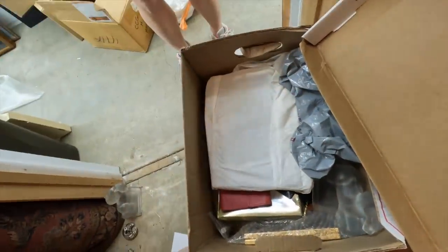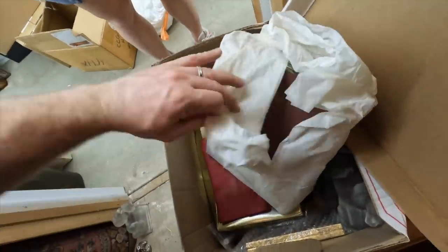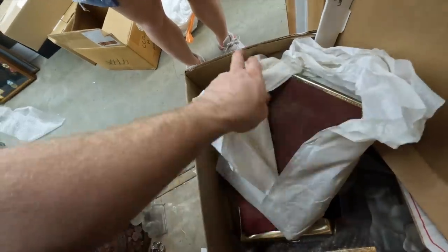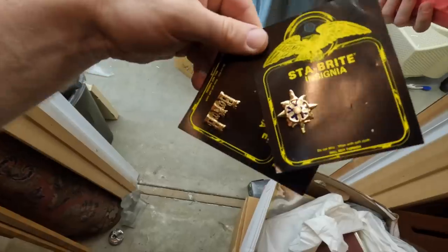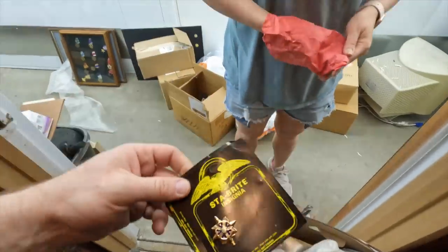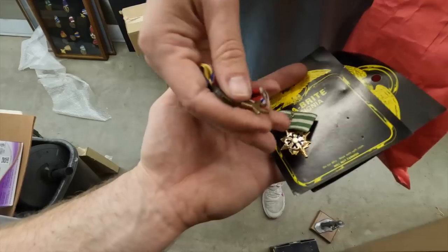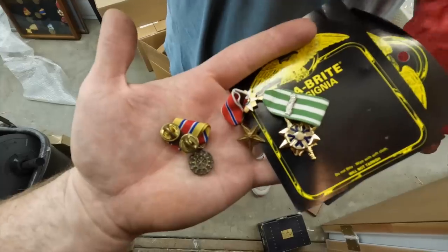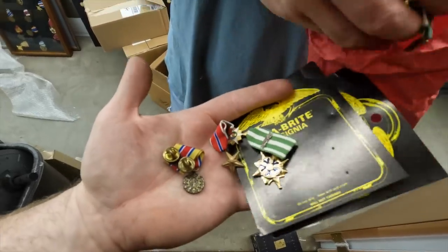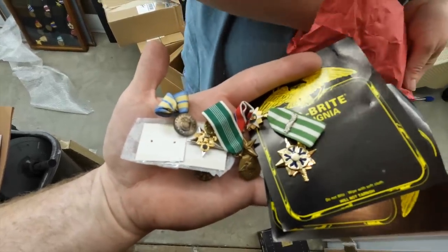I'll help you open that up. What is in here? What is in here? Oh, I bet it's personal. Oh, it's more. Oh. There's just a whole bunch of it. Is there a bunch of it? Yeah. Okay. Let's see what we have here. We've got more medals, guys. More medals. Pull it all out. I'll just show. Oh, wow.